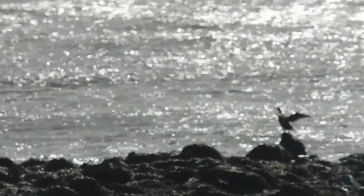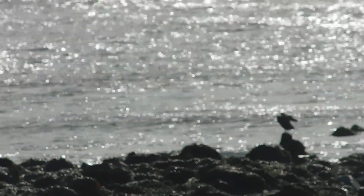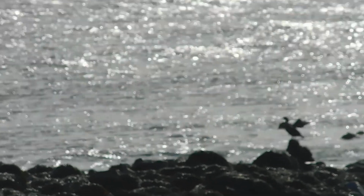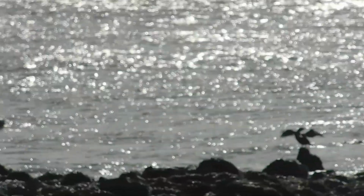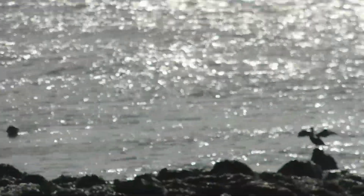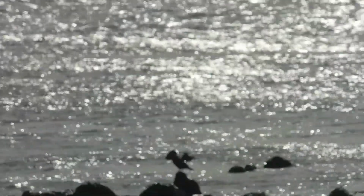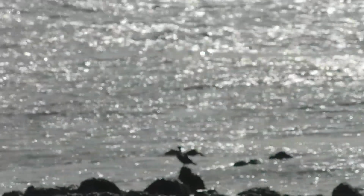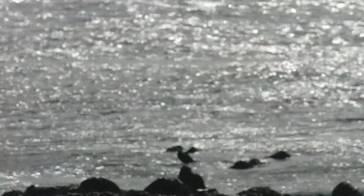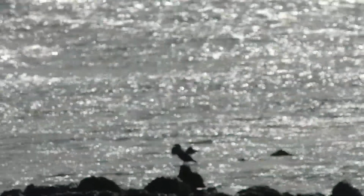That other cormorant that just dove under, that's a good sign. It's fishing. And where the cormorant fishes, so does the seal. And where one cormorant sits, other cormorants will join it.